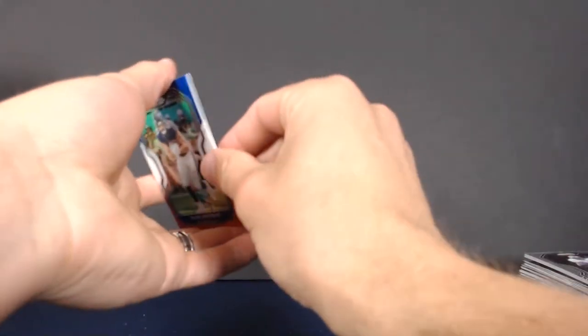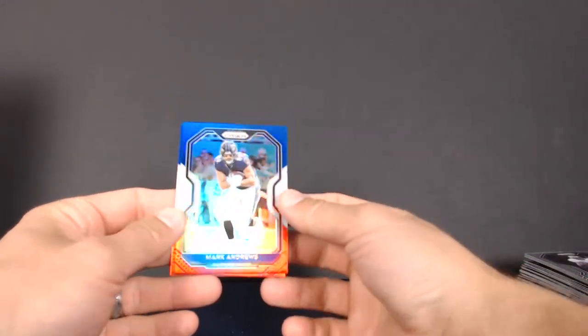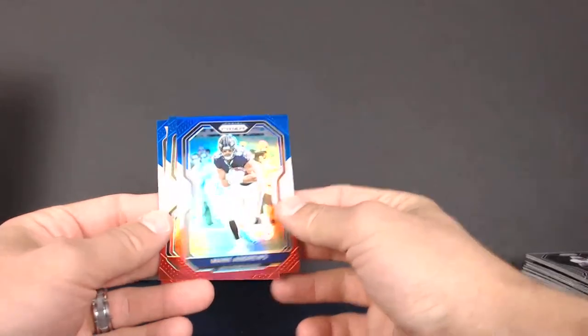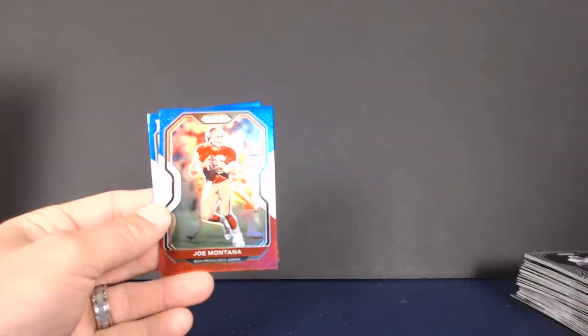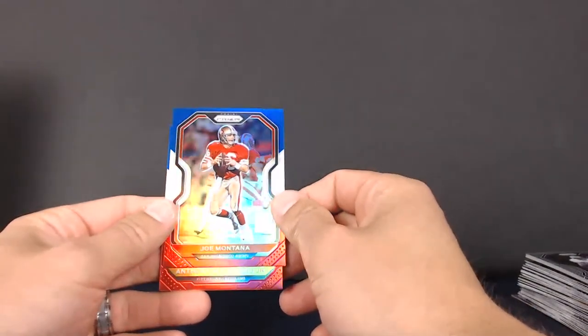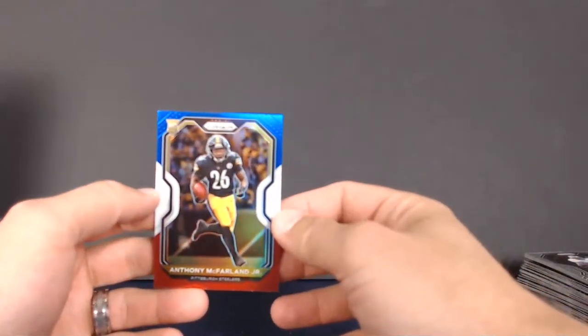All right, this is the last card we got here. Break. We got Mark Andrews, red, white, and blue. Joe Montana, that's cool for the Niners. And we have a Steeler. It's going to be Anthony McFarland Jr. There you go, Steelers. And that'll do it, guys.